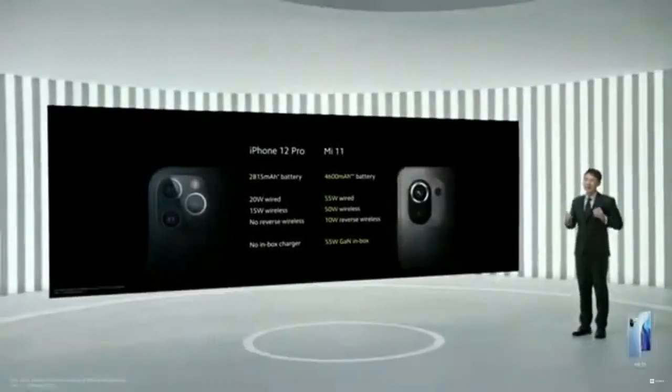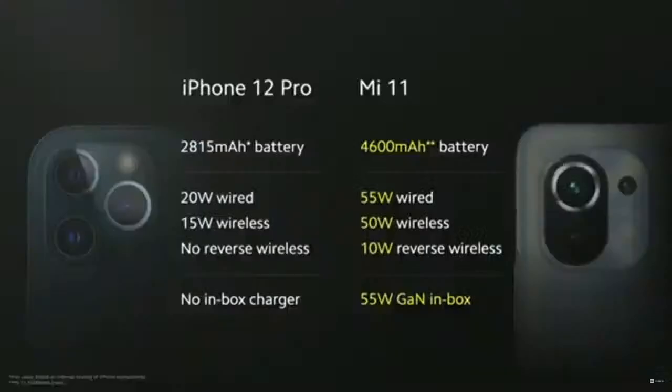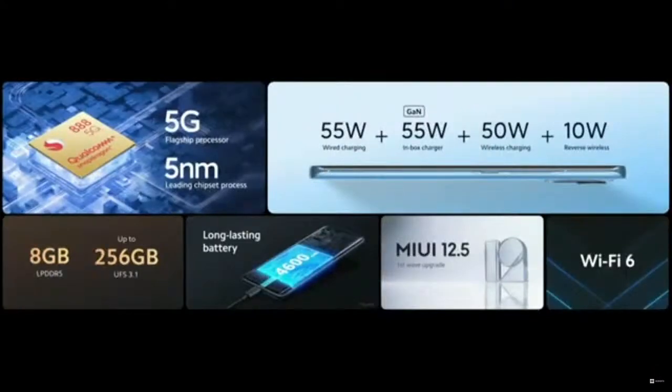Next, the competition. It's clear which phone deserves the spotlight. Bigger battery, faster charging, reverse wireless charging, and an included 55 watts GaN charger inbox. Mi 11 is ready to power your performance. This is probably the very best flagship phone for 2021.